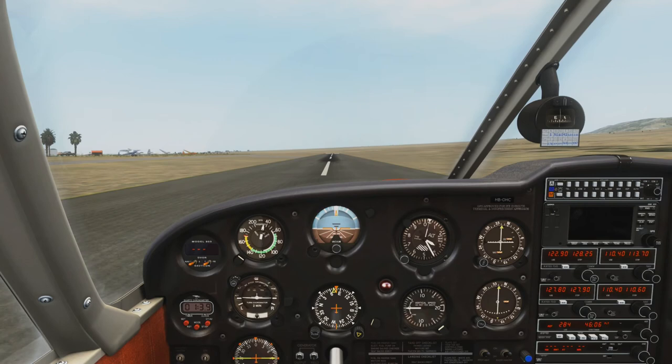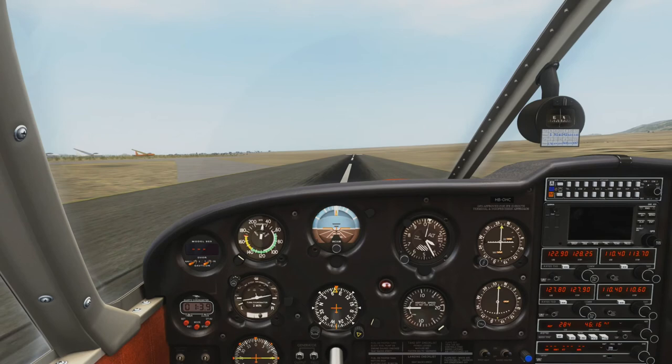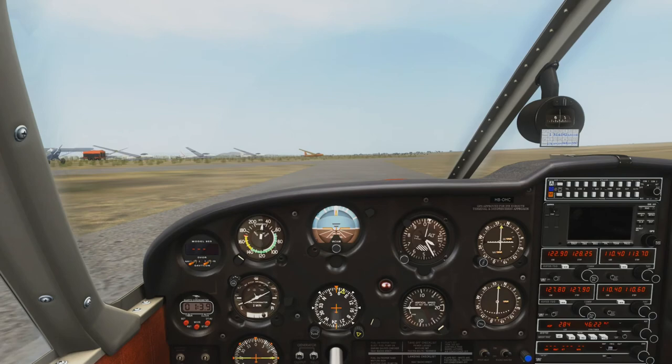Wow, look, that is impressive. Look at all those planes over there. That is really freaking cool. So we must still be in the region, huh? Or something. That's really cool as hell.